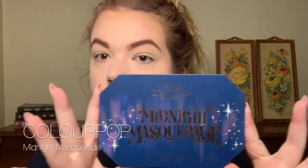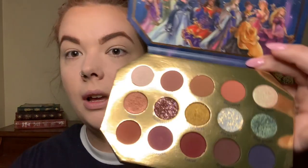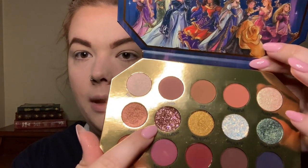Now that brows are done, onto the eyes, and I am using Colourpop's Midnight Masquerade palette. I love this palette. I'm like obsessed. It's Disney, of course, but look at these colors. They're so pretty. All right, so this is gonna be a bit more glam. So I am definitely using this bad boy.